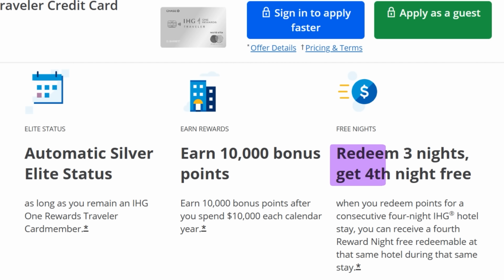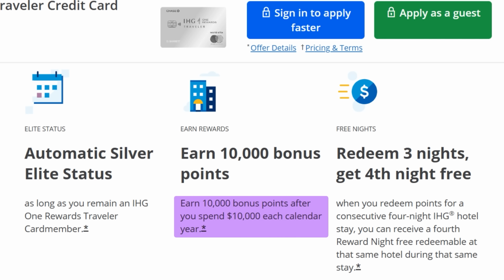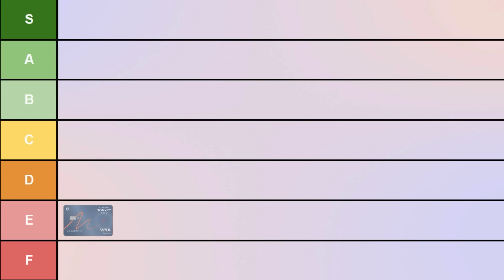However, multipliers are not where this card shines. The enticing benefits to know are going to be the ability to redeem 3 nights worth of points and get an automatic 4th night free. That can create a ton of value if you tend to stay for longer periods of time. Additionally, if you spend $10,000 a year on the card, you'll get 10,000 IHG bonus points, worth about $50 in cash value when redeemed for hotels. Now, this card isn't incredible, but it's not bad whatsoever, and it's certainly one of the better no annual fee hotel cards, landing it in the C tier.